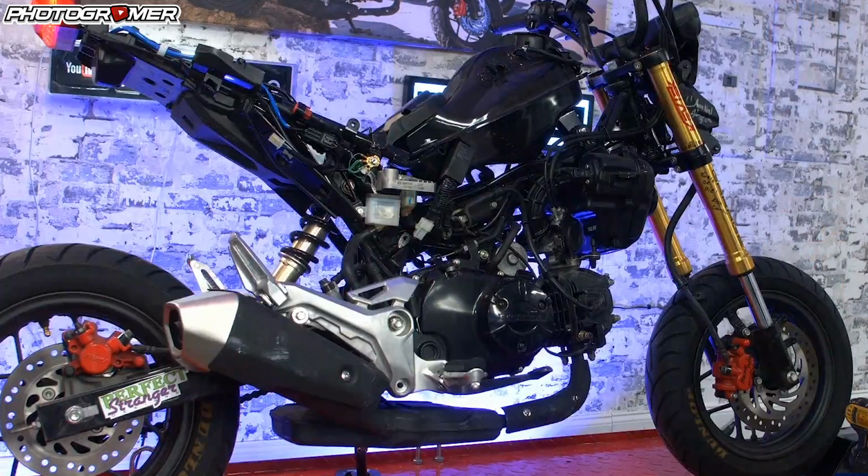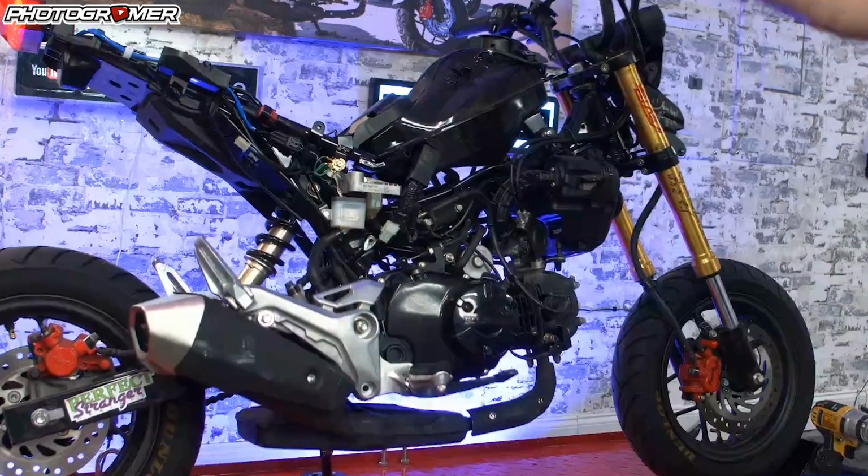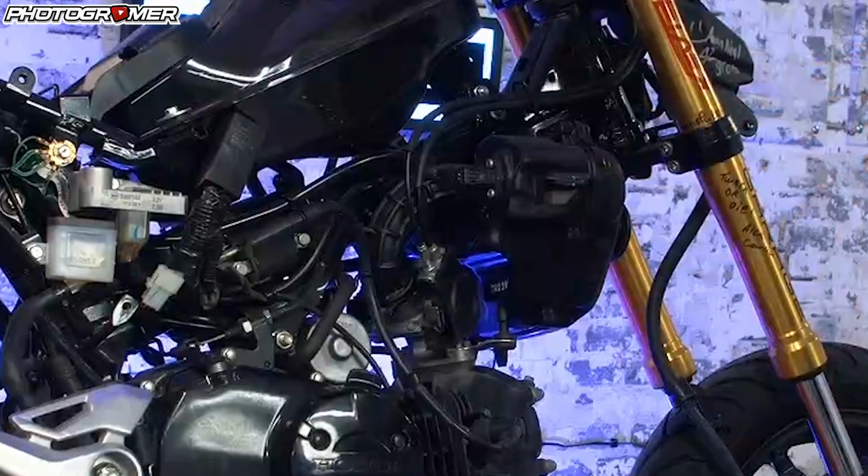So this bike has not been turned on since we got back. The oil is about a year plus old. In addition to what we find inside the side case with the oil spinner, we're also going to be looking at the air filter. We didn't touch that at all.